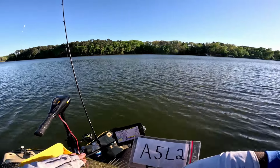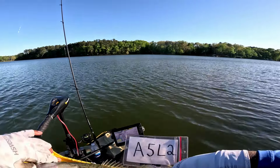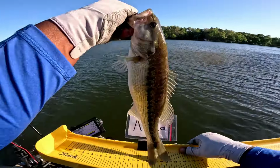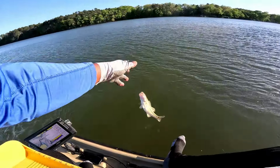Come on now, lock them little lips in. Boy, these are some difficult fish. He's right around 16. Man, that's a good spot right there. Let's get back in there and see if we can catch another one.